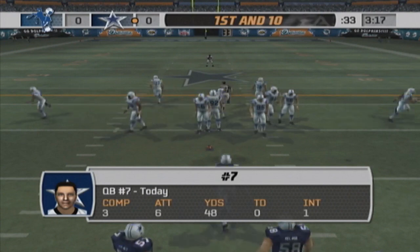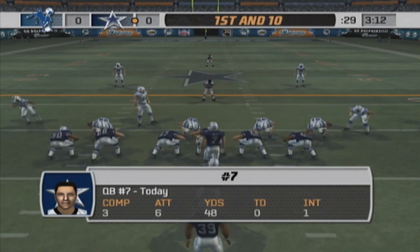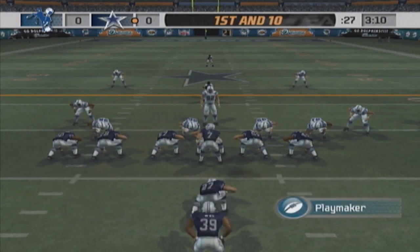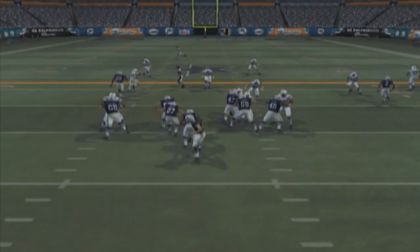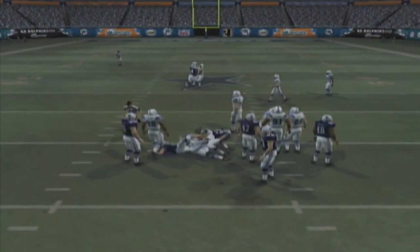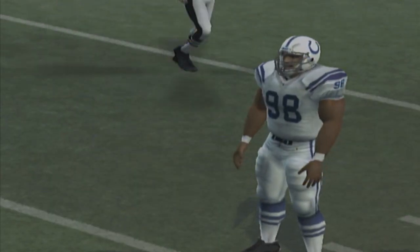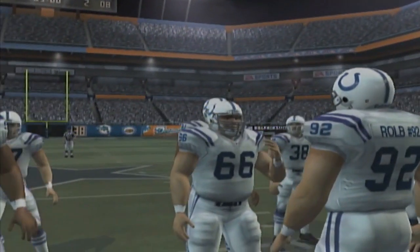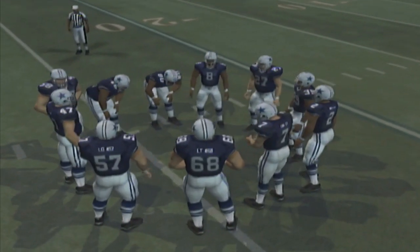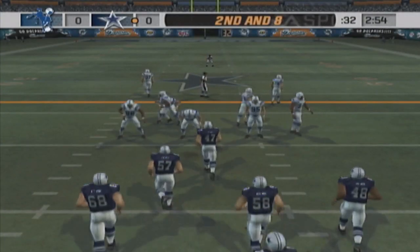First and 10. Ball on the 33-yard line. The Colts come out in a nickel package. To carry it. Number 95 is there on the stop at the 35-yard line. One thing these guys don't want to do is give up on the running game, because if they do that, they become one-dimensional, and that plays right into the defense's hand. And a pickup of about two.